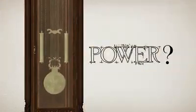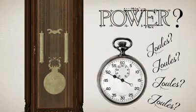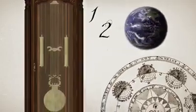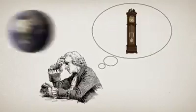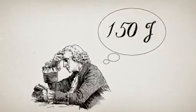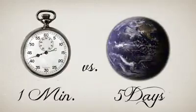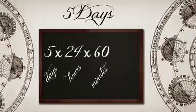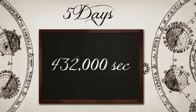So how much power does the clock use? That is, how many joules of energy per second leave the clock if it takes 5 days for the cylinders to return to their original position? We can figure this out because we already know how much work we did when we lifted the cylinders, 150 joules. But this time it took 5 days rather than a minute. 5 days is 5 times 24 times 60 times 60 again, or 432,000 seconds.